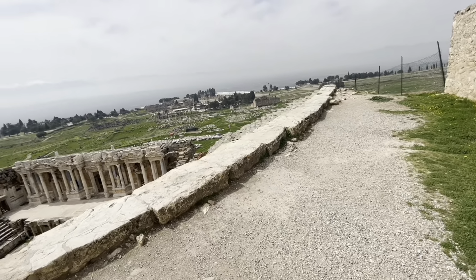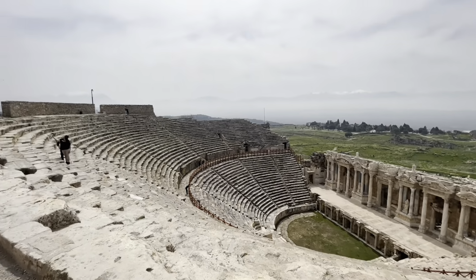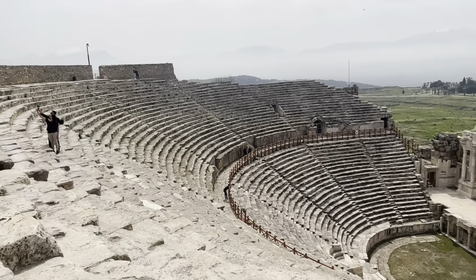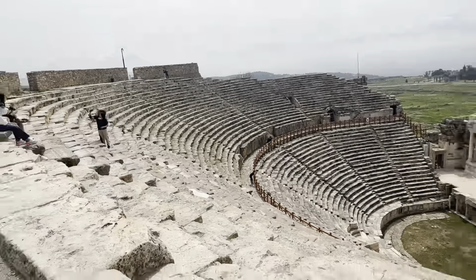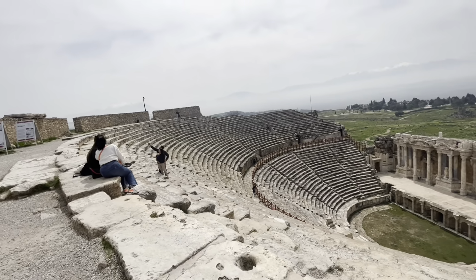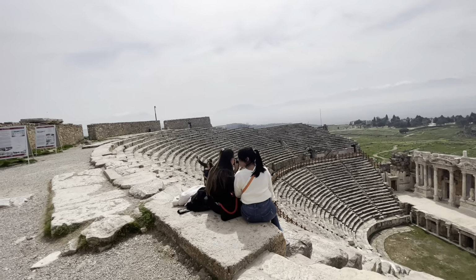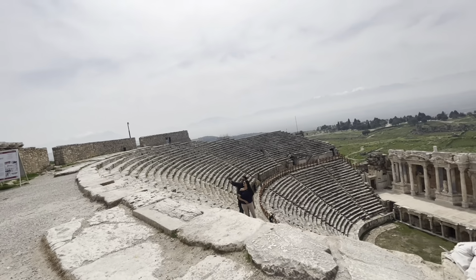4 blocks. The cavea is divided into 2 parts by the central diazoma and vertically by 8 staircases into 9 cunei. Above was the gallery of the summa cavea. In the center of the ima cavea, or the lower seats, is a large marble exedra with seats having lion paw terminals and high backs for persons of high status.